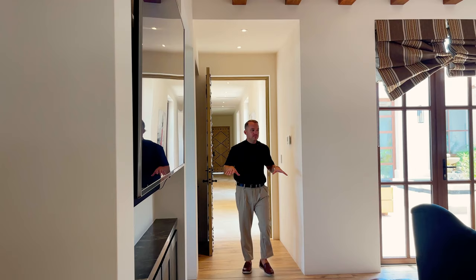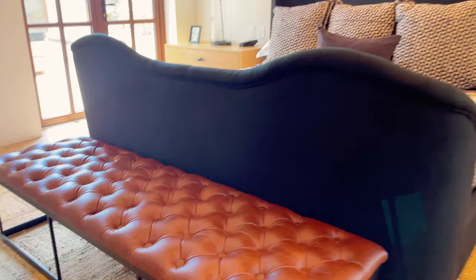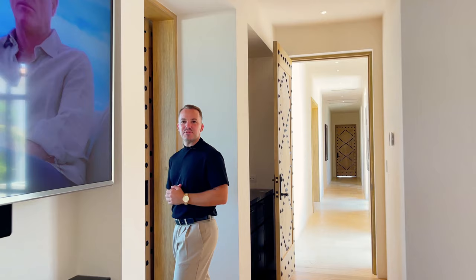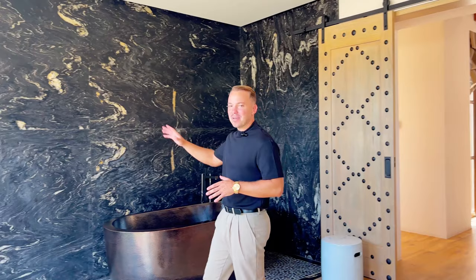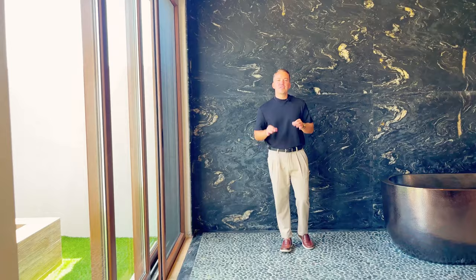Welcome to this master suite, which is actually the secondary, enough space for a couple with this beautiful couch here to sit down or change your shoes, for example, big TV, and come to this impressive bathroom. And what do you think about this incredible bathroom full of black marble everywhere? You can see even stones here that they put in by hand, one by one.